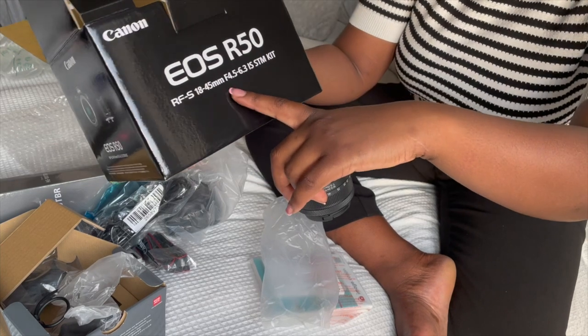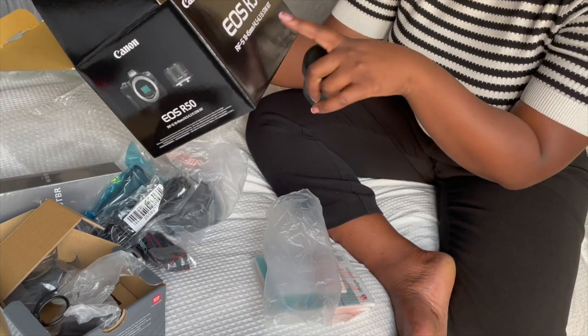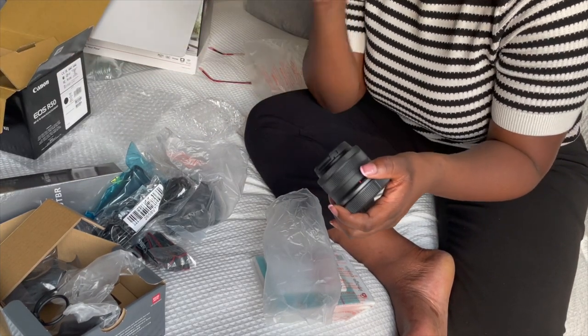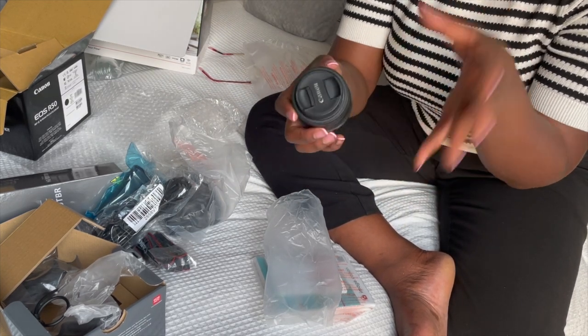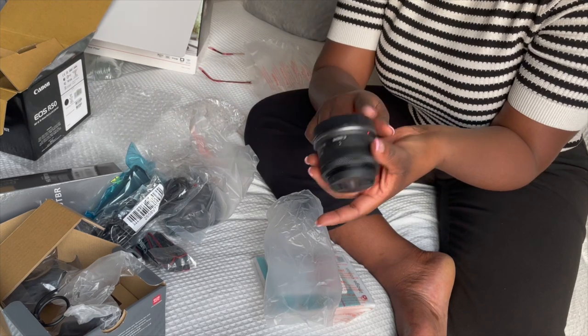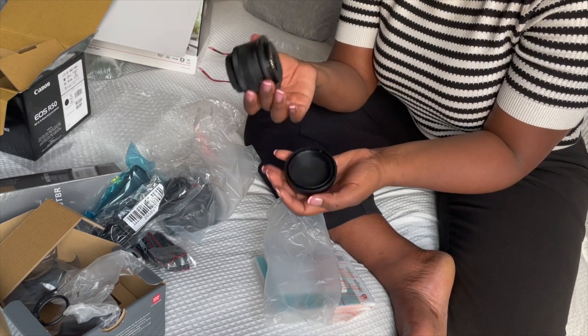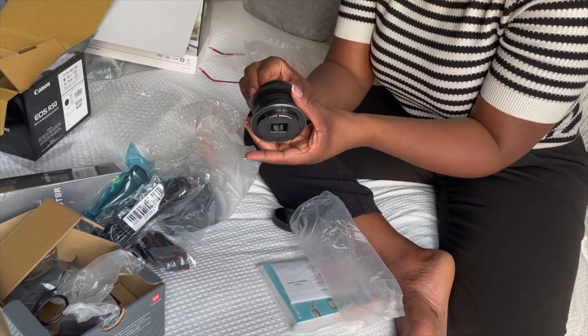It is an 18-45mm lens at 4.5 frames, I think, per second. That's how you read it. Guys, I'm so bad at learning cameras. I don't know the lingo. But yeah, it's an 18-45mm. And basically, that is how it looks, I presume.